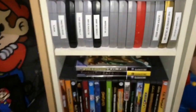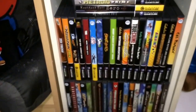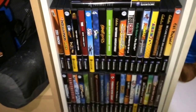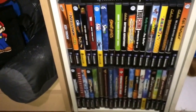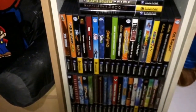So moving on from the N64, down below is my fairly small GameCube collection. You don't find very many GameCube games in my area. I think I pretty much cleaned out all the thrift stores in my area of GameCube games, and like I say, when I go to retro stores, I tend to pick up NES and stuff like that and Super Nintendo.